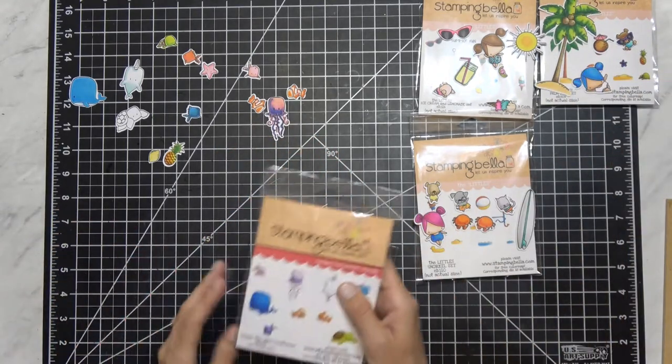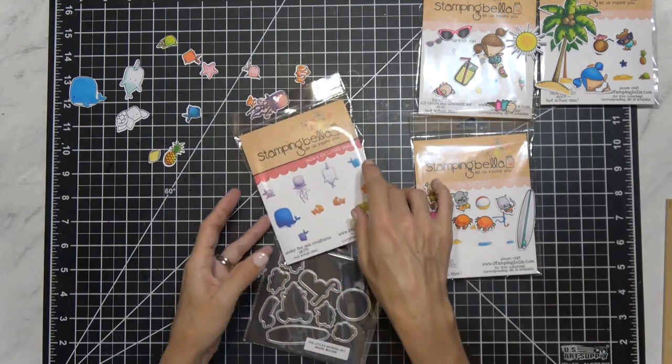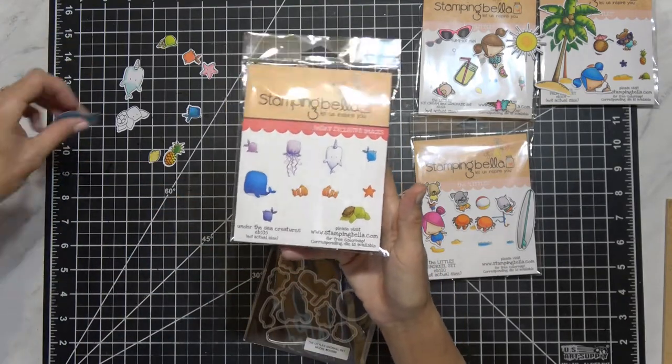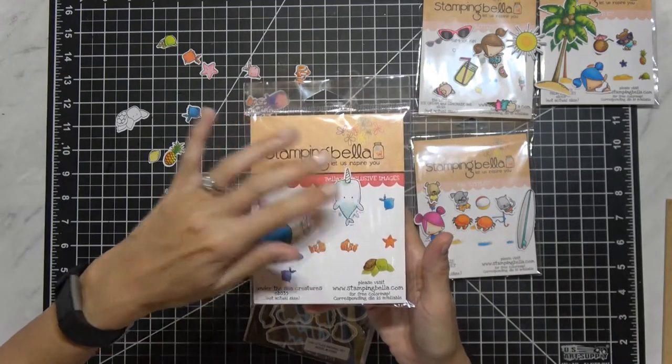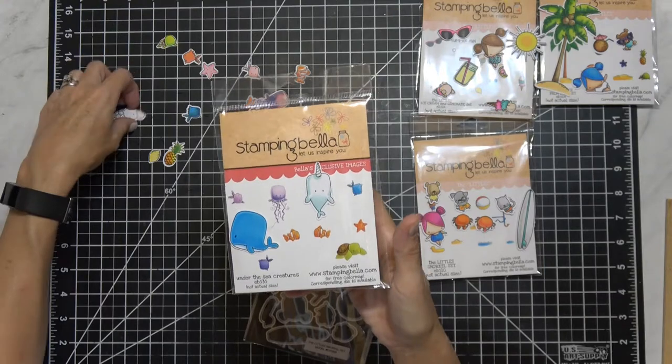All right, now this one is the Under the Sea Creatures. And this one, I liked them all. This was a home run for me. So this is Mr. Whale, very cute. This is the dolphin, or I'm sorry, the narwhal. Dolphins don't have horns, Betsy. This is the turtle.